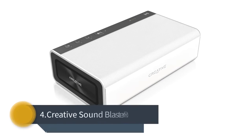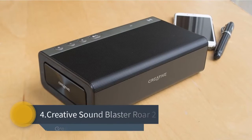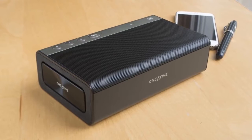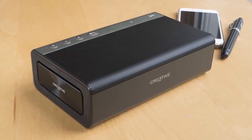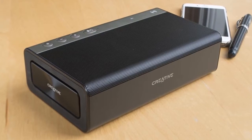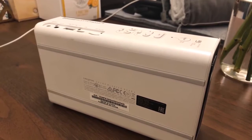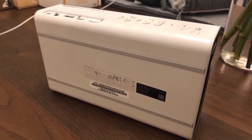Number 4. Creative Sound Blaster Roar 2. The Roar 2 is the latest iteration in Creative's line of critically acclaimed Bluetooth speakers. It offers the same amount of features, in a slightly smaller package. However, despite being smaller than the previous version, this speaker manages to be the bulkiest on the whole list, weighing just a bit over 2.2 pounds.